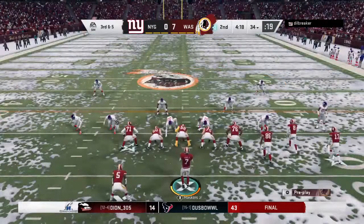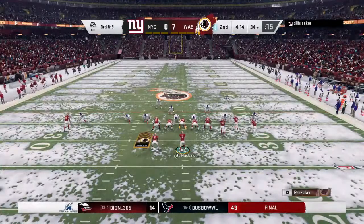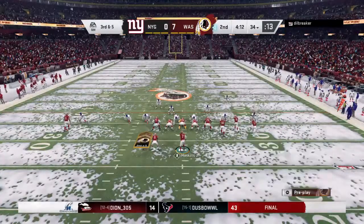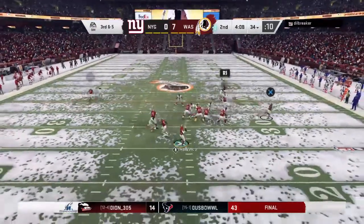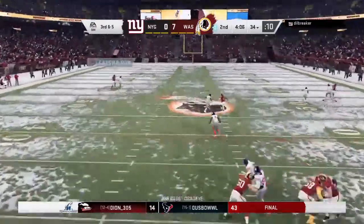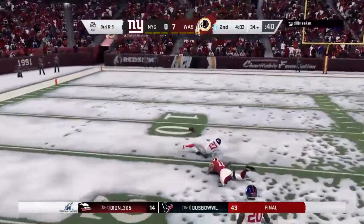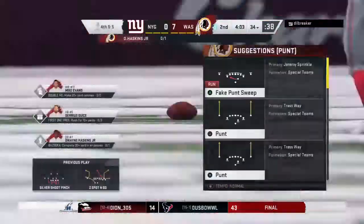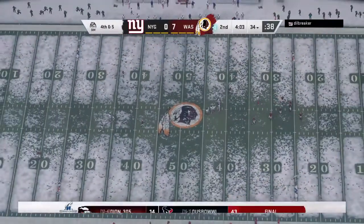And it looks like we've got a dime set here defensively. 6 DBs in the game. From the gun, Haskins on 3rd down. Airing this one out for Evans. And unable to connect. Incomplete. I'll give them credit. They took their shot, but it's going to bring up 4th down.